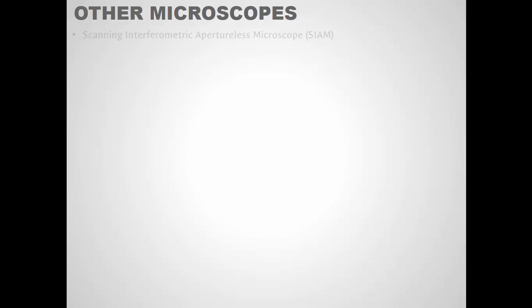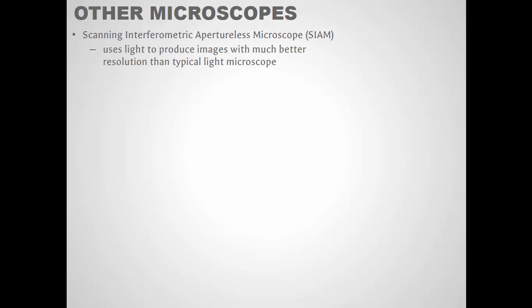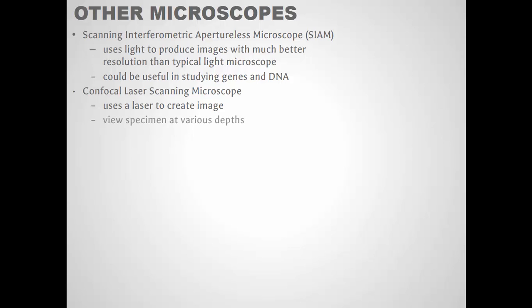There's a few other types of microscopes. You don't really need to know the details, but I'll just mention them. You may use some of them in college at some point. Scanning interferometric apertureless microscopes use light, but they produce a much better resolution than a typical light microscope. The confocal laser scanning microscope uses a laser beam of visible light to create the image. Again, giving a good high level of detail.